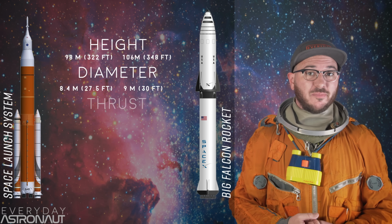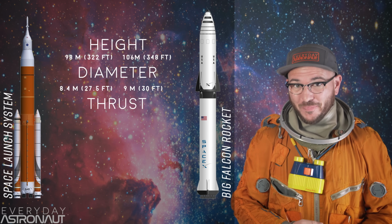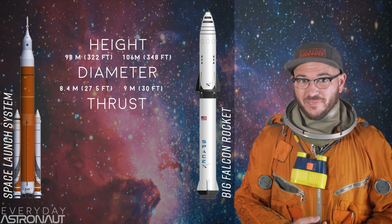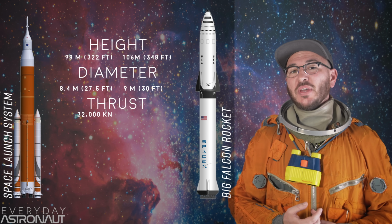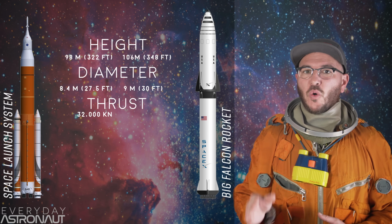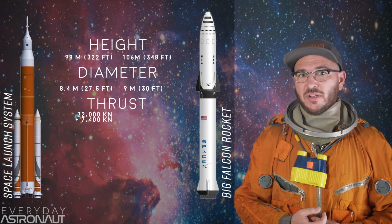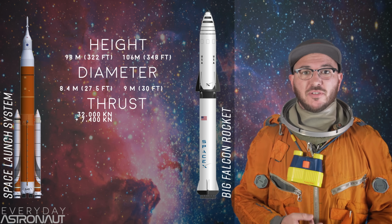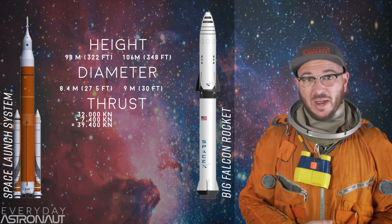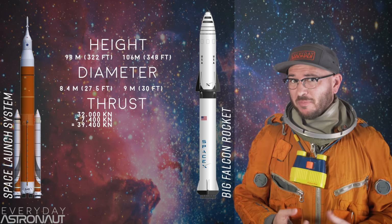Next, we've got thrust. The SLS's 5-segment boosters are stupid powerful. Combined, they're almost as powerful as the Saturn V rocket. Together, they produce 32,000 kilonewtons or 7.2 million pounds of thrust. Then, the core stage produces another 7,400 kilonewtons or 1.6 million pounds of thrust. Together, the first stage produces 39,400 kilonewtons or 8.8 million pounds of thrust. Dang.